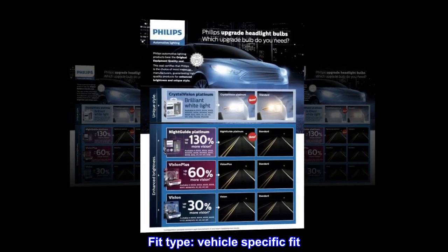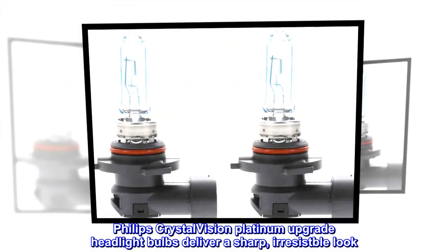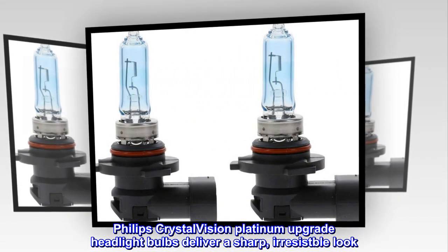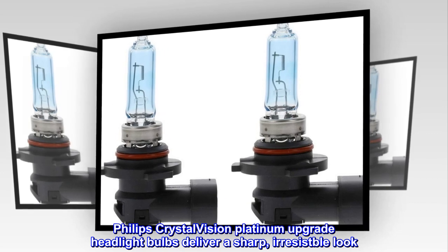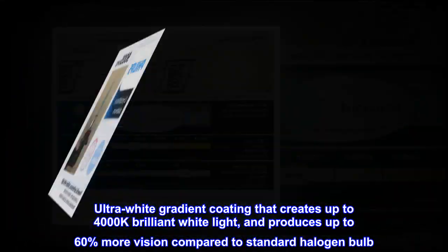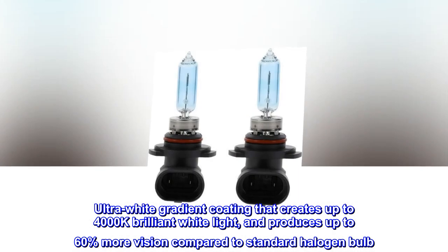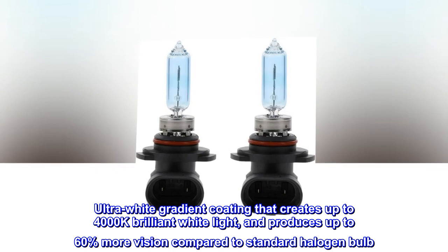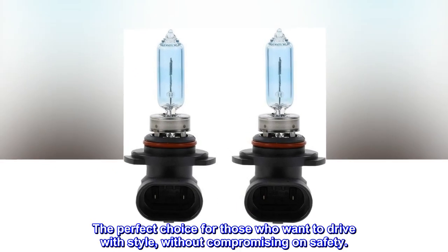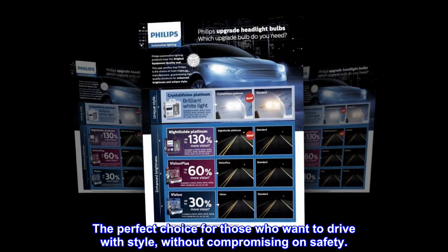Compliant. Fit type: vehicle-specific fit. Philips CrystalVision Platinum Upgrade headlight bulbs deliver a sharp, irresistible look. Ultra-white gradient coating that creates up to 4000 K brilliant white light, and produces up to 60% more vision compared to standard halogen bulbs. The perfect choice for those who want to drive with style, without compromising on safety.